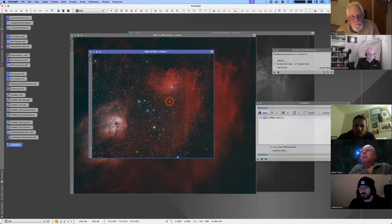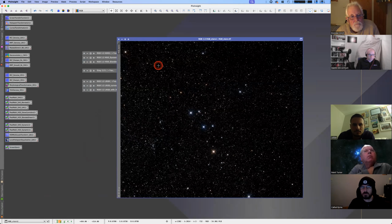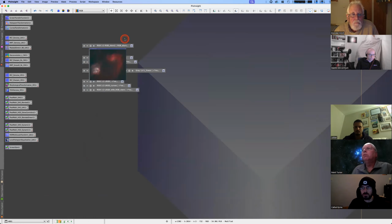To go one step further, if we were to jump into the next pre-prepared set of images, what I've done is I've taken the RGB stars from the previous example, and then what I typically do is I'll produce a couple of color combinations. So this is the straight HOO, just like we did in the previous. I have this HOO dynamic.